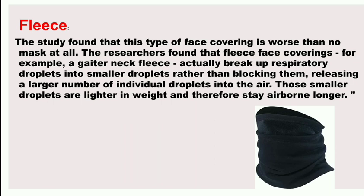This means when an infected person wears this kind of mask, the respiratory droplets from them tend to break down into smaller droplets, and when they sneeze, cough, or even speak, their droplets remain airborne for a longer period of time, causing transmission of disease to a greater number of individuals.